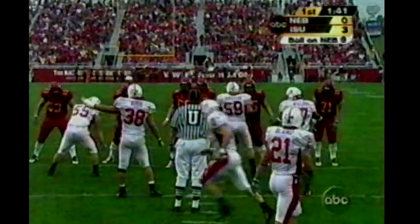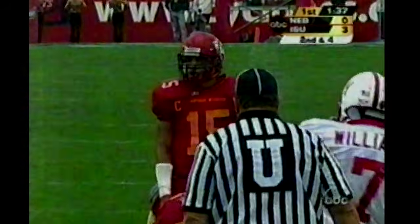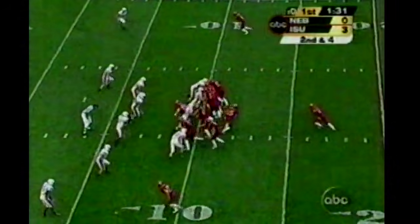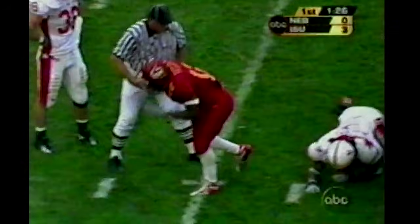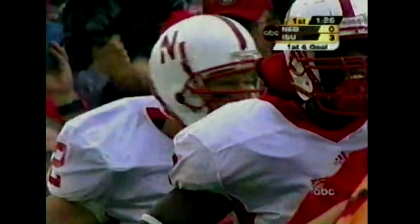You see from behind the black shirt defense. They get down now, looking for a play, need a turnover. They held Iowa State to a field goal the last time they were knocking on the door. Here comes Rutland, steps his way to the 5-yard line and close to a first down. Williams makes the stop. He got the distance.